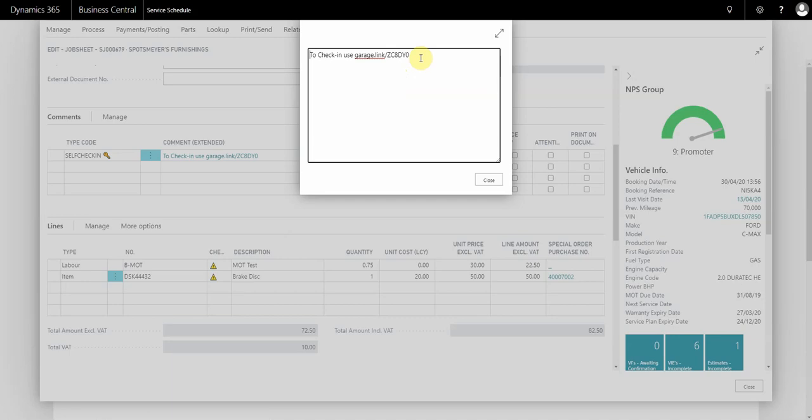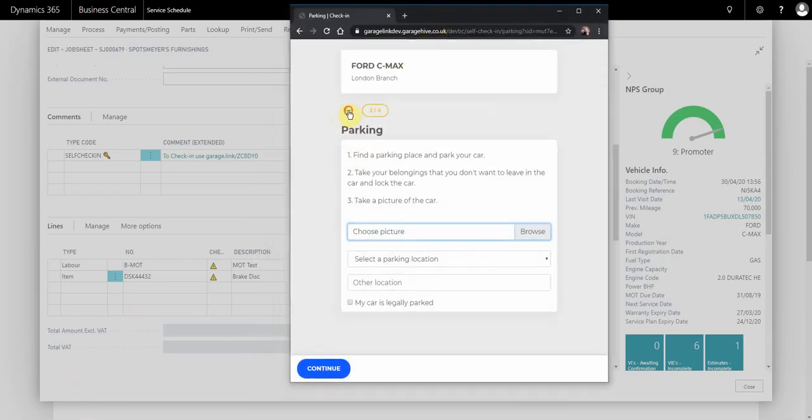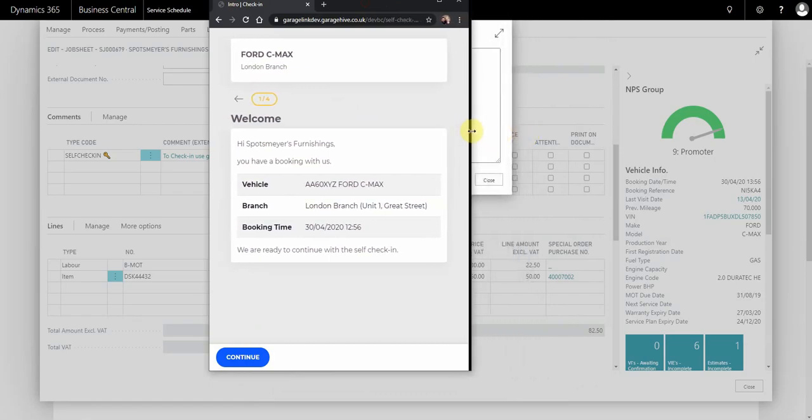So when you set this up, under your booking reminders, there will be a tag, which will be a self-check-in tag. If you add that tag to the reminder, when the customer receives the text message a day before reminding them about their booking, it will also send them a link to self-check-in upon arrival. This is what it looks like when the customer opens the text message or the email. So it's mobile friendly, and this is the first screen that they'll come to.